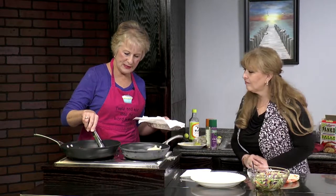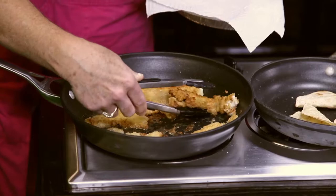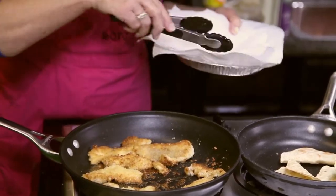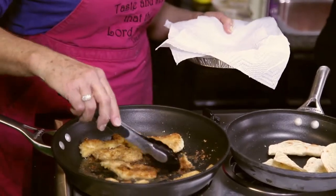So the way you can tell when it's done is right here on the end, you can see it flakes. And it's solid white. If fish is not done, it stays sort of a light pink color. And see, this is going to break because it's well done, and I'm going to flip that one over because it didn't get very brown.